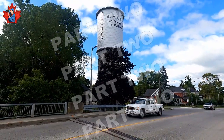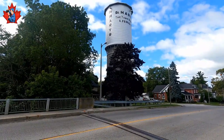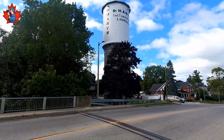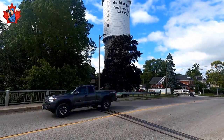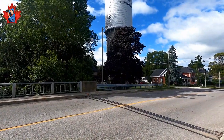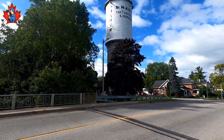The Saint Marys water tower. The interesting thing is this water tower worked since the 1900s. So today is 2024. It's worked a lot, 120 years. Apparently today its capacity is not enough for the town. However, it's still in a working condition.